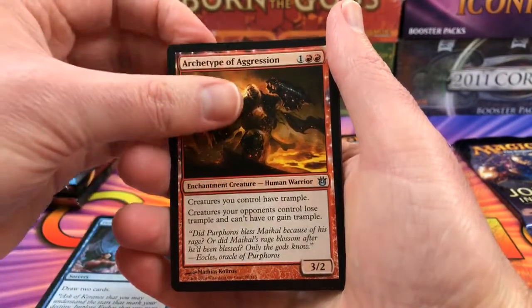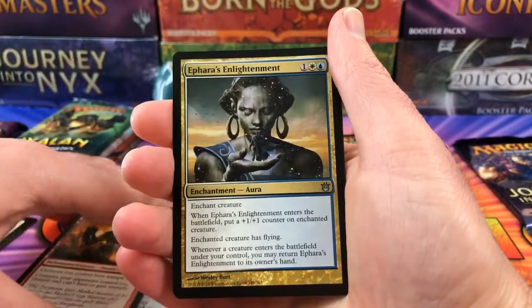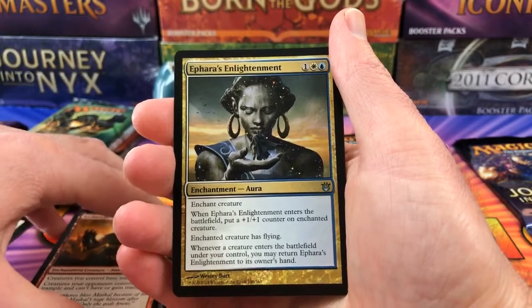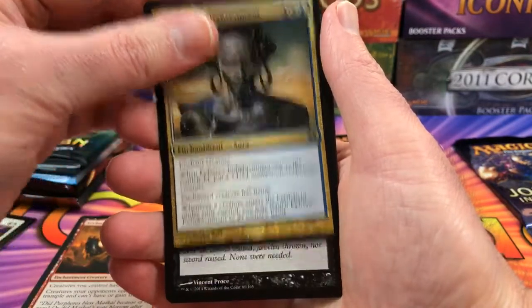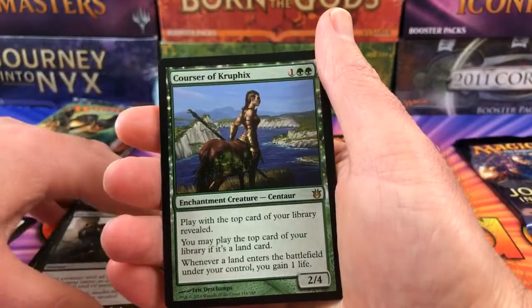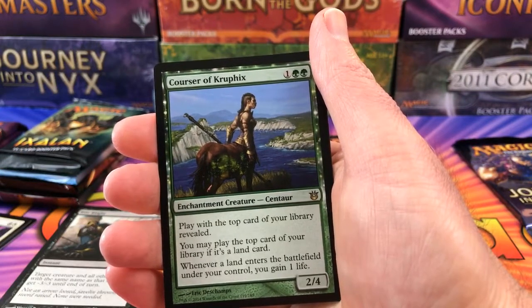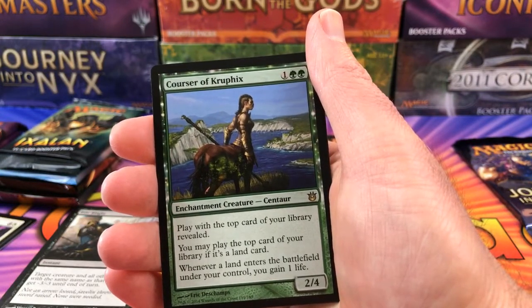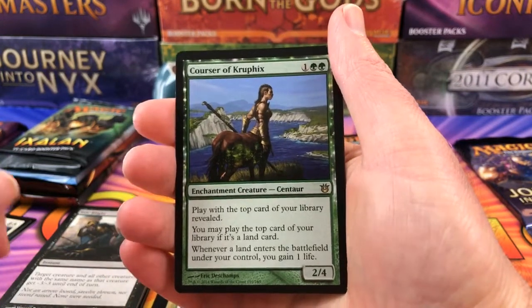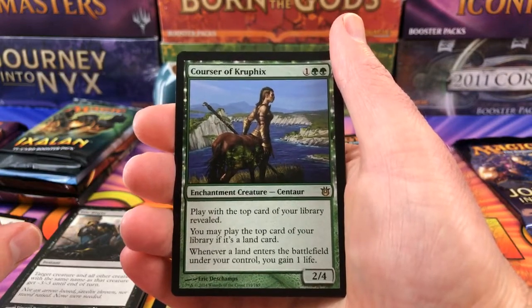So Archetype of Aggression, Ephara's Enlightenment, and feel free to interrupt me if you see any cards here that are worth anything. I'm just going to skip through to the rares. Bioblight. And a Courser of Kruphix. And I have no idea what that would be worth. That is... Whoa, okay, good. $3.86.